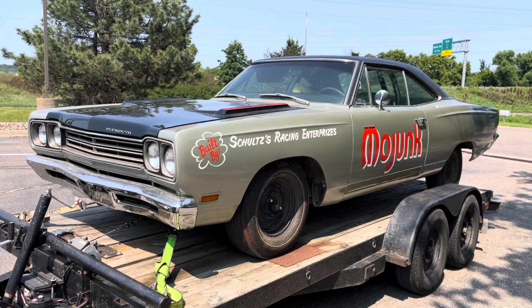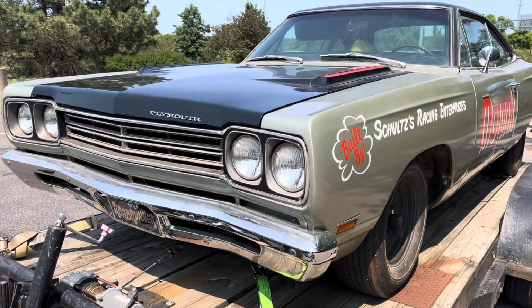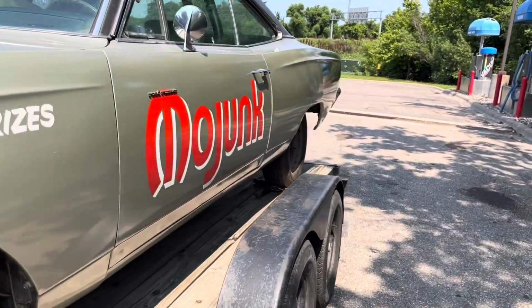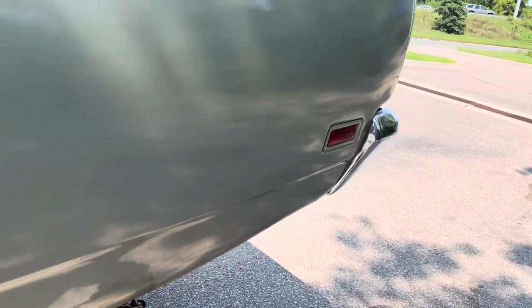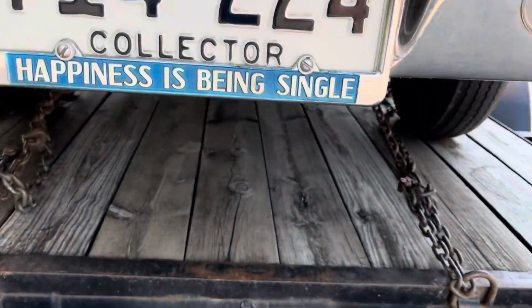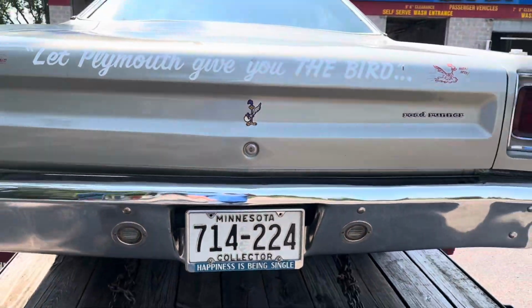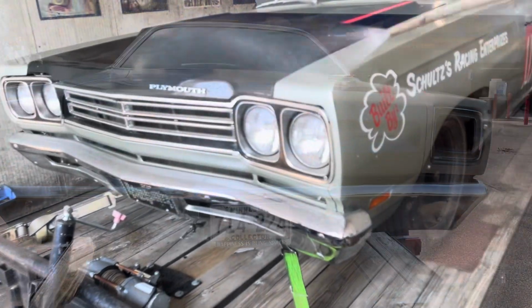It's a one owner car, and this is a 440 with a 4-speed, and it has a Dana 60 rear end. So pretty cool. Let's get it cleaned up and then we'll go over the car a little bit better.